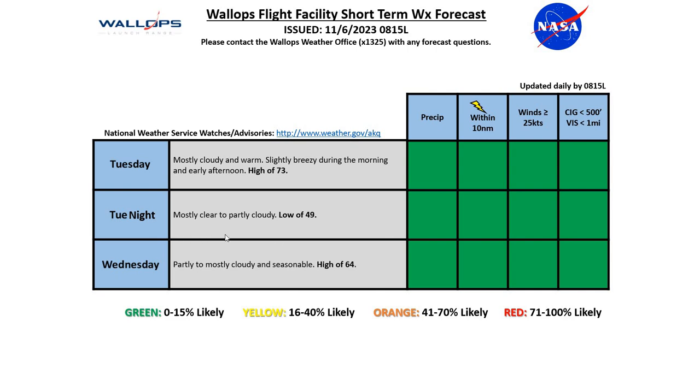Tuesday night, we'll see mostly clear to partly cloudy skies, a low of 49 degrees, and for Wednesday, mostly cloudy and fairly seasonable, high around 64 degrees. We'll see green chart across the board for Tuesday through Wednesday, with only about a 15% chance of those winds at 25 knots on Tuesday, so it's about the greatest risk we have in this risk chart, with good conditions in store through Wednesday as of right now.